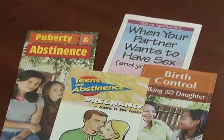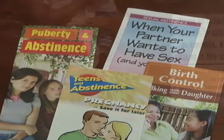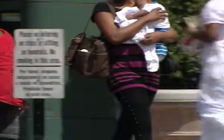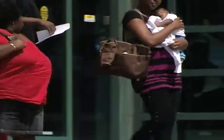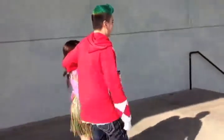One thing parents need to do when talking to their teens as it pertains to teen pregnancy is make sure that you're providing them with factual information. Inform them that some people may say you can't get pregnant the first time you have sex, which is not true. Let them know they can get pregnant the first time they have sex.